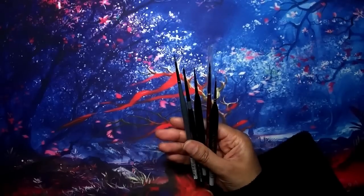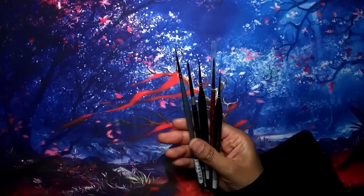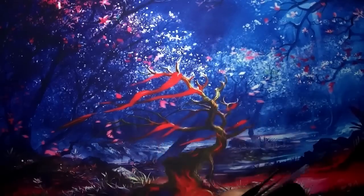You only need a couple of sizes. I would suggest a 2-0, a 0, and a 2, which would serve you well. So those are the miniature brushes.